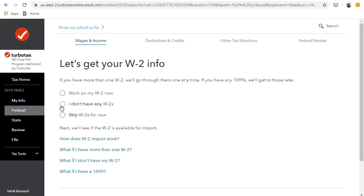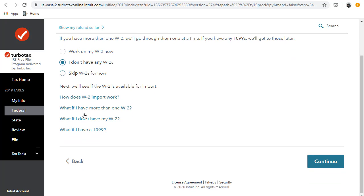You might not have any W-2s, because if you're on Social Security or you don't work, then you're not going to have any W-2s. If you did work, you're going to get a W-2 in the mail, and then you just enter your W-2 form here. You put it in and just go by the boxes. It's going to ask you for box 12, box 13, 14, 15, whatever box number you want on there.